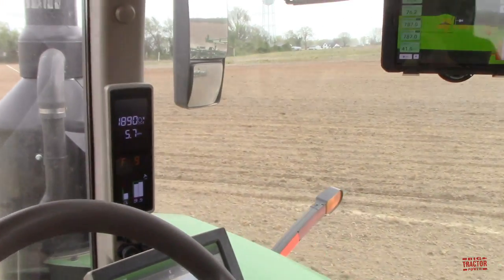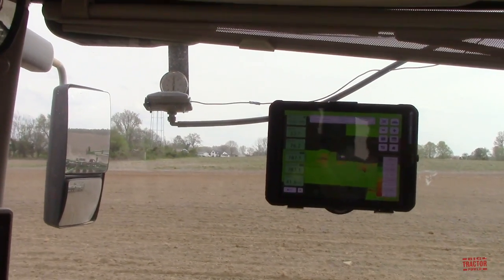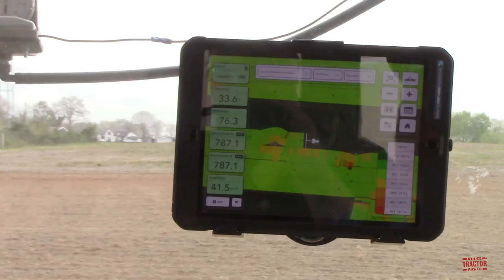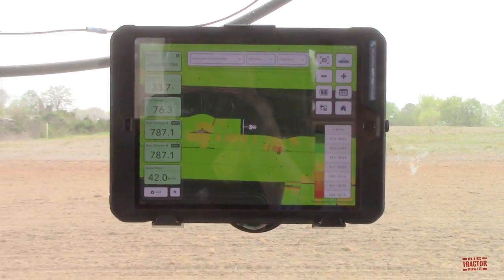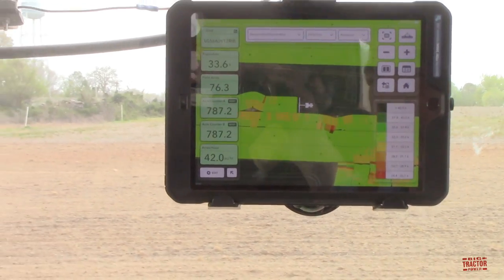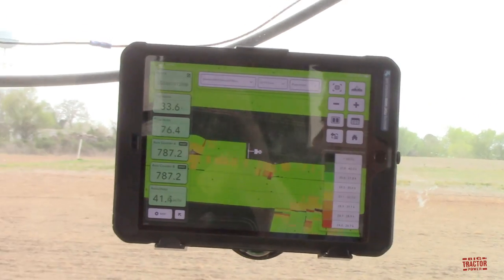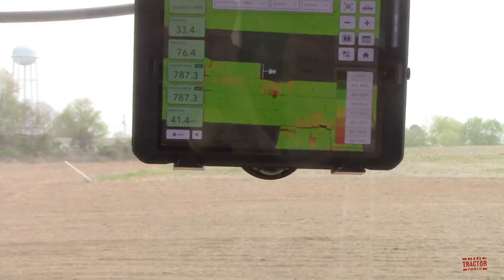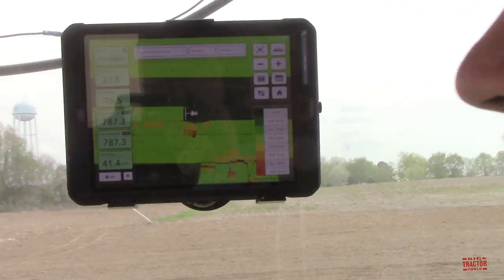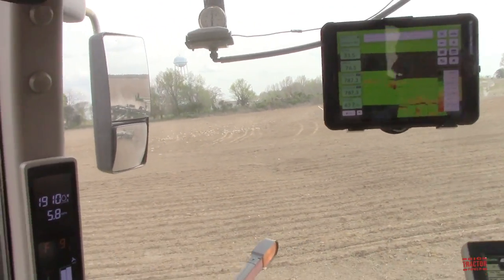Billy, you've got a lot of technology built into this tractor. Can you tell us a little bit about the iPad screen up here on the window? Yeah, it's Climate. We're mapping all our different colors for population, but there's also seed varieties. The nice thing about this device, we have multi-planters in the field, and it puts all that information together.